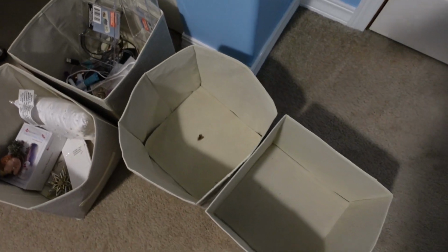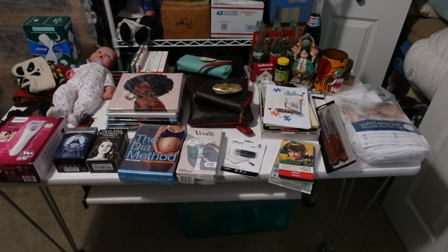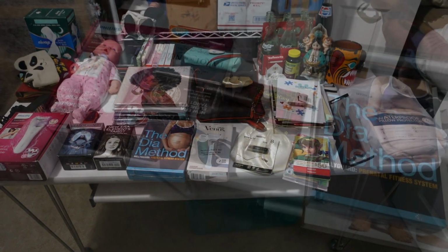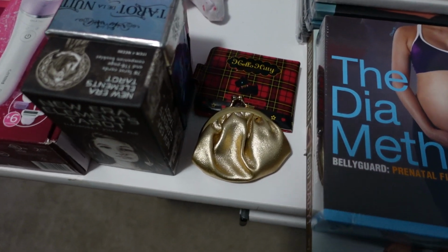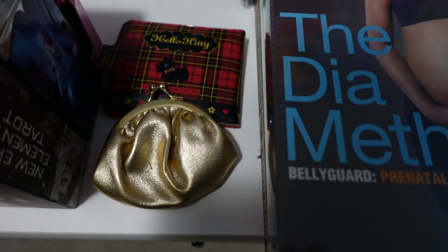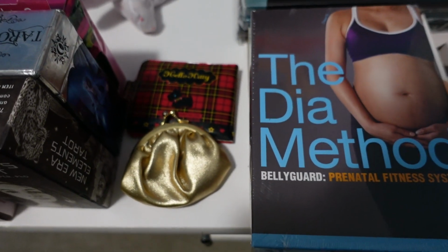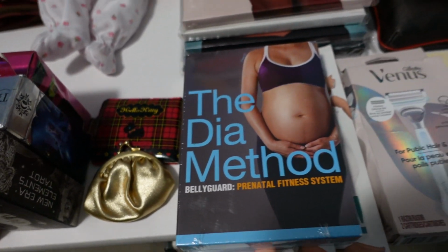So we got our 4 totes here emptied. The valuable stuff here on the table, ready to go. Ready to make us some money. Let's do it. So I sorted a little more. I found this little Hello Kitty purse in that tote. Added that other little coin purse. That might make for a good lot.